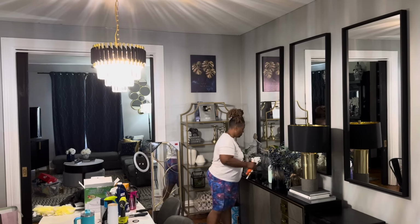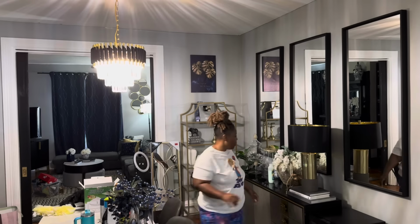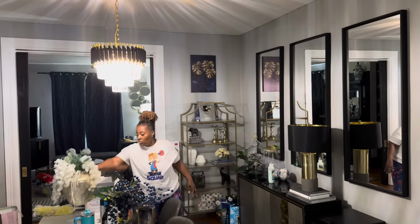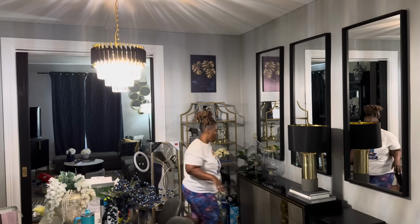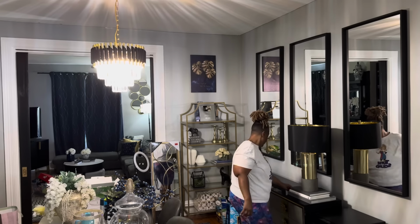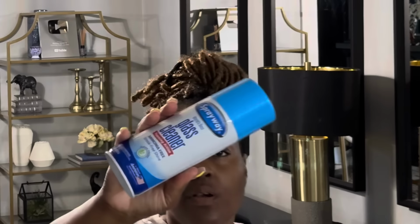But here I am going to just move everything off of this buffet. This buffet is by Homery. And these three mirrors that are up on the wall are by IKEA. Very, very reasonable. I just love how it bounces the light all around the room. So I love those mirrors. I was thinking about changing the color of them. I'm not going to say the color, but we shall see. I do love the mirrors.